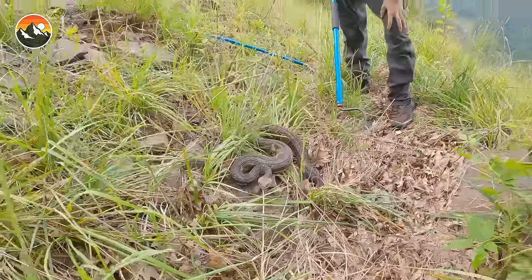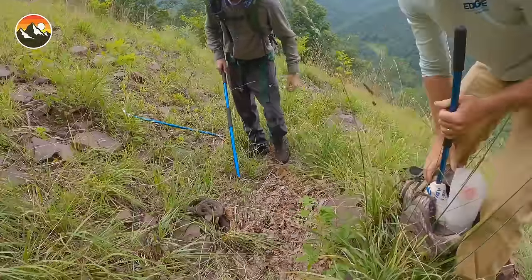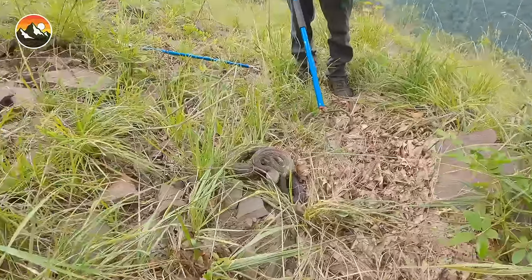Don't want to get any closer than that. How about that, Mario? We finally got our timber. We got multiple timbers. Oh my gosh. That is a good-sized snake.